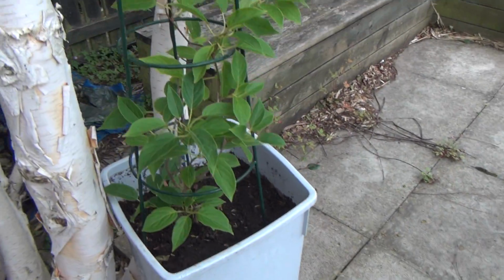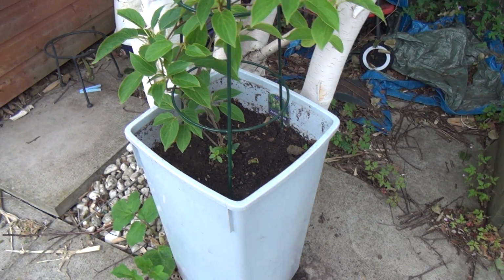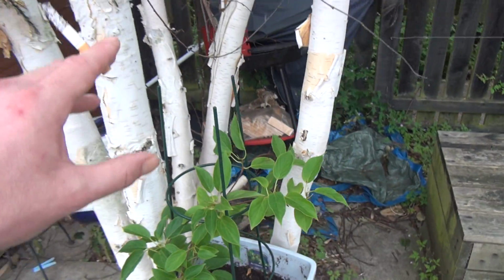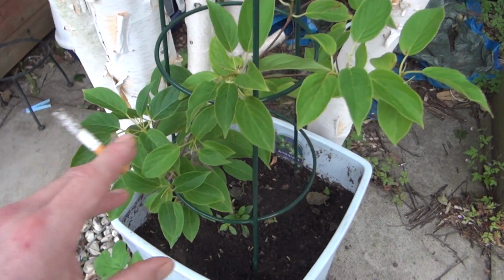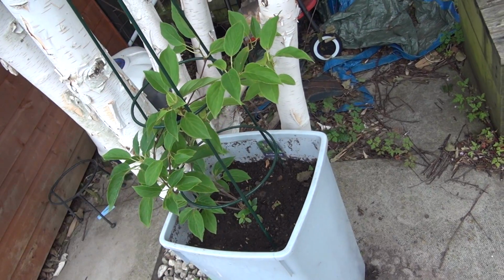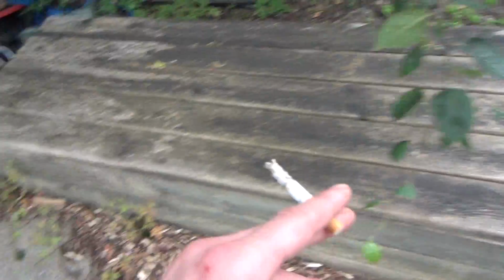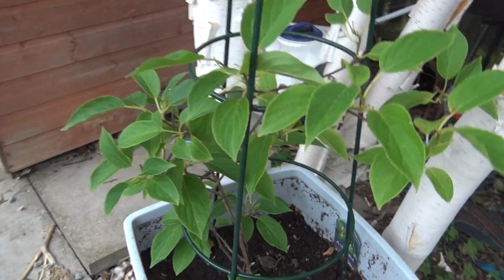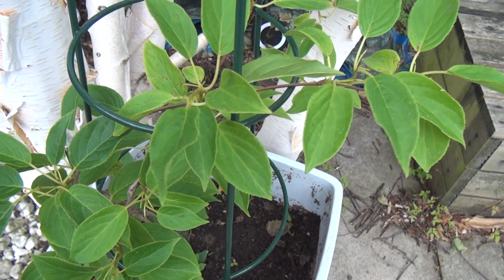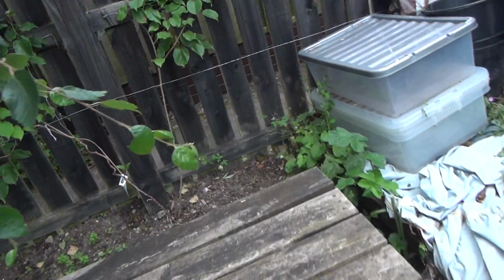We've got another variety of hardy kiwi vine which has only been in this pot for a couple of weeks really. When I bought it recently it was in flower, and it's since started to fruit. My intention is to grow it up this tree here, and yesterday I took all the fruits off again to focus its energies into root and stem growth. Over here, just before we go over there, let's go back to this vine. It's the self-pollinating variety called Issai.